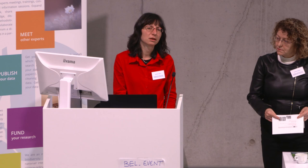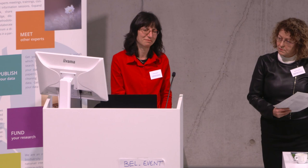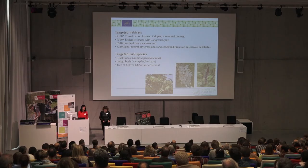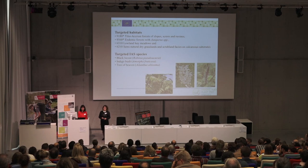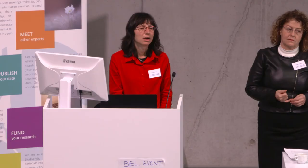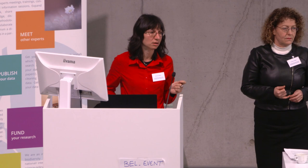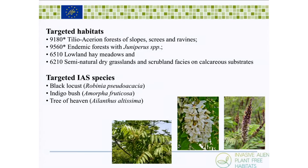The latter one is quite interesting and challenging. All of them are challenging, but this one is particularly special because it is a very rare habitat distributed in the Mediterranean. In the case of Bulgaria, it includes Juniperus excelsa, the so-called Grecian juniper. Among the habitat, there are four more Juniperus species, and it's distributed only in the Mediterranean area: Greece, Cyprus, Portugal, I think, and North Macedonia also. And this is a habitat which has a lot of problems, and one of them is the IAS invasion.